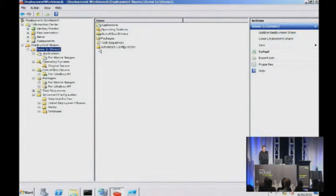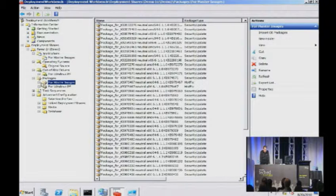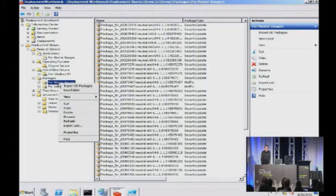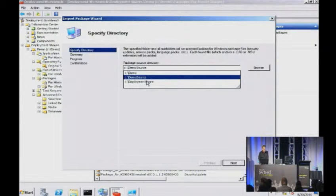So I can optimize that process a little bit. Now let's say that in my master image, I've got these security updates. Maybe I also want to put language packs in the image. How many of you put multiple language packs in an image? A few of you. If you wanted to do something like that, the import process is fairly straightforward again. They're just like any other security update.